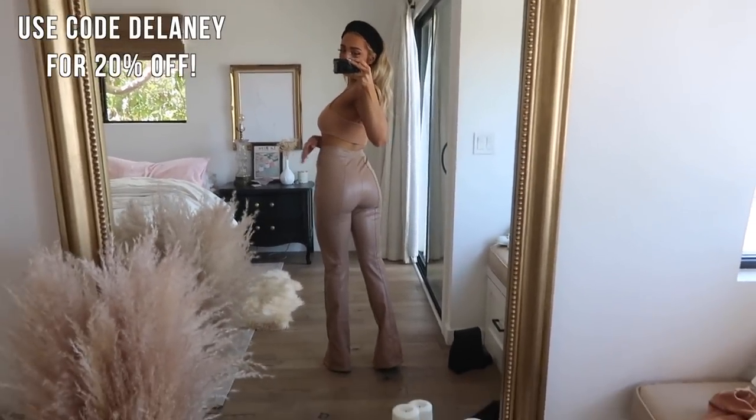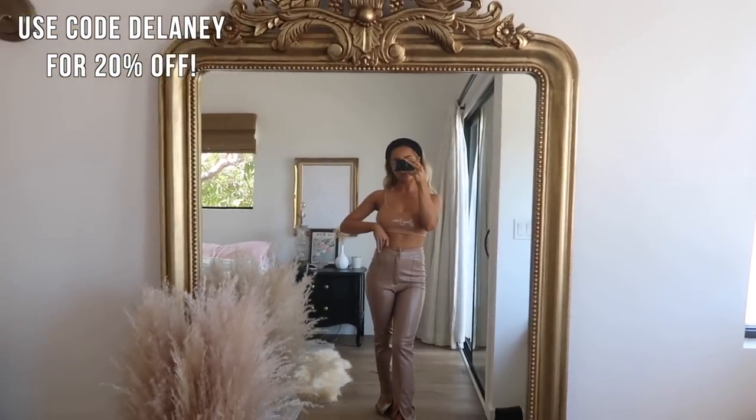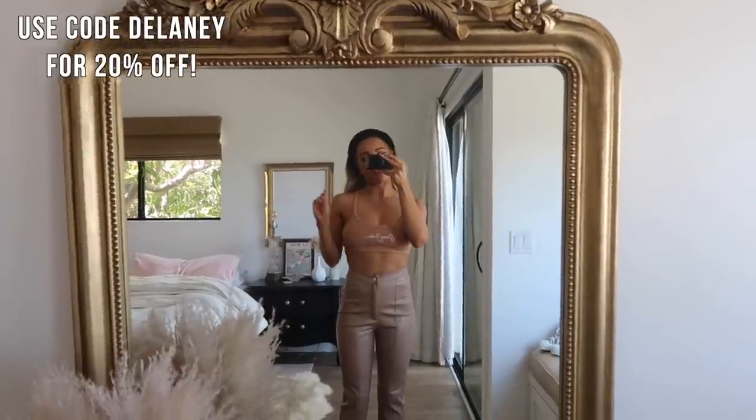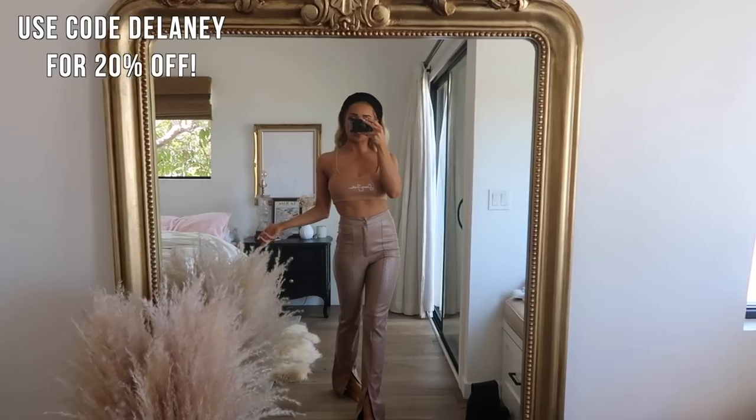They fit so well. I get a 2 in these and they just restocked. So that's what it looks like with heels. I wanted to share these and they have them in black as well, which I just ordered. These look really cute with this ribbed crop top. And then I'm gonna try on the jacket as a whole little tan neutral outfit.